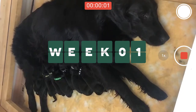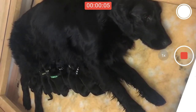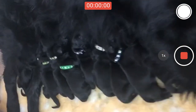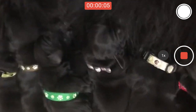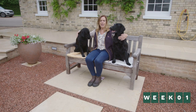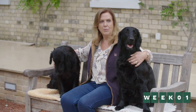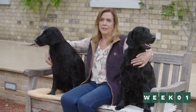Well, good morning everybody, here is Tara and all her 11 puppies on 21st of May, feeding really nicely. There we go, look at them all lined up at the milk bar. So once the puppies are born, during the first week, it's really about keeping a really close eye on them to make sure that mum is looking after them, to make sure that they're feeding properly, and they're nice and warm and nice and clean.